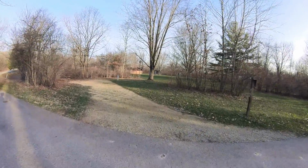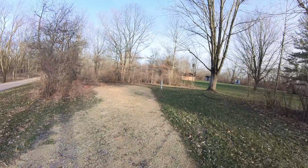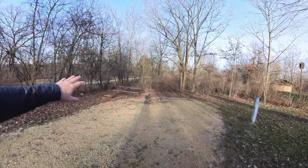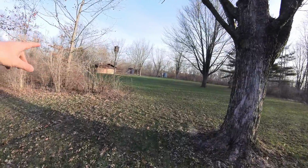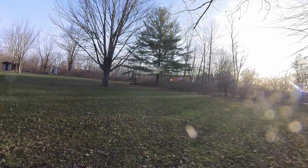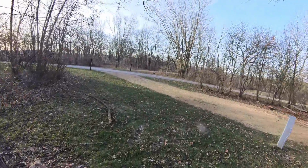So 319 over here. Not a huge site. Distinctively, they put the fire ring and the picnic table over here, but easy access, without being right on top of a shower building and the pit toilet over here. But if you want to bring out your yard games, this is the place to be. All the room in the world for that.